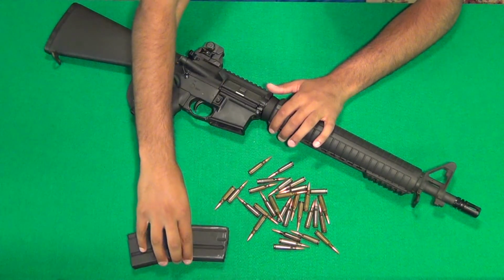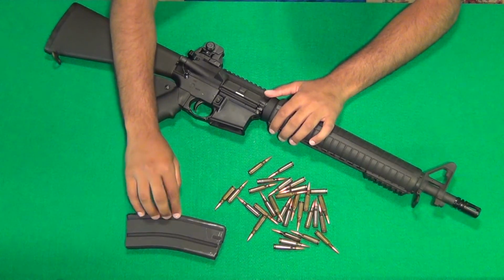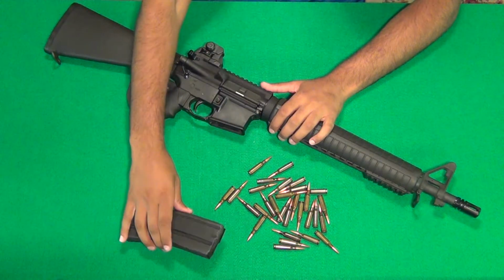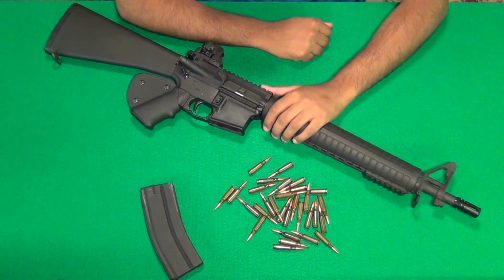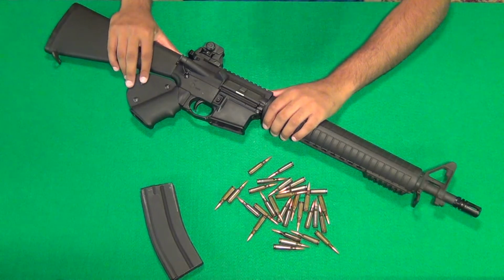If you can find the ASC magazines, these are great 5.45x39 magazines. I never had any issues with the 5.45 ones or even the 7.62x39 ones. But they're kind of getting hard to find. This here was like $35, $40, and I had to buy it in January because it still took about a month or so to get my rifle in. Other than that, I really can't think of anything else.